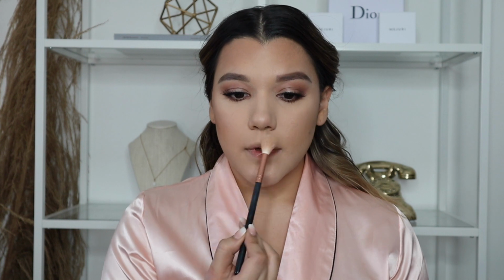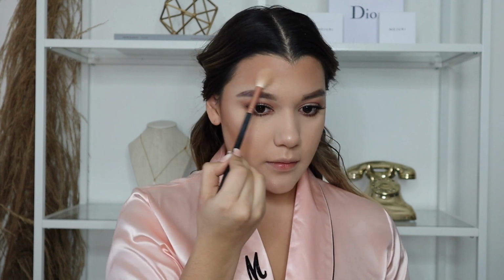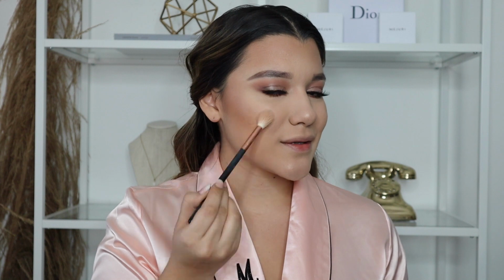I love this highlight because it really blends in with the skin. So I love to use this when I'm doing glam because it kind of just pulls the look together, I would say. And something about this highlight doesn't bring out my texture, which is why I really like it.